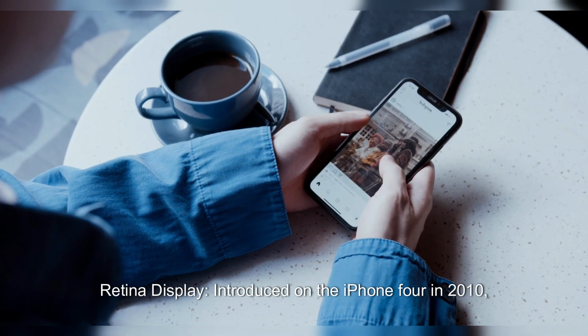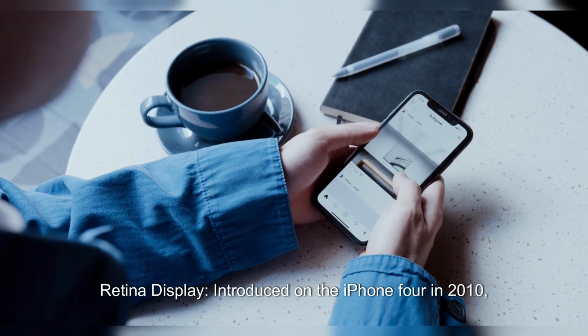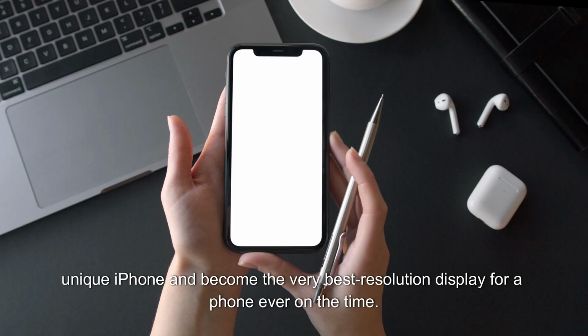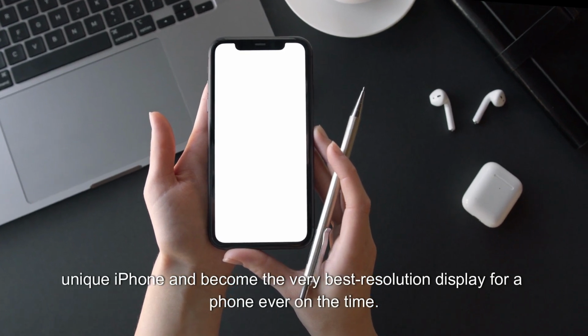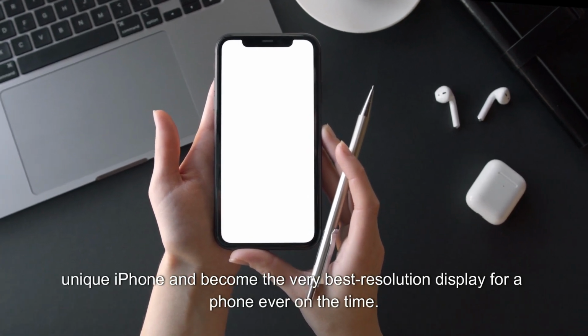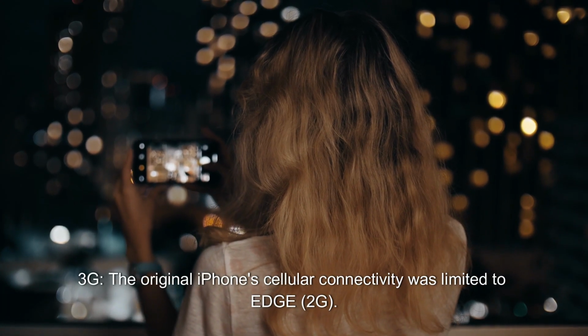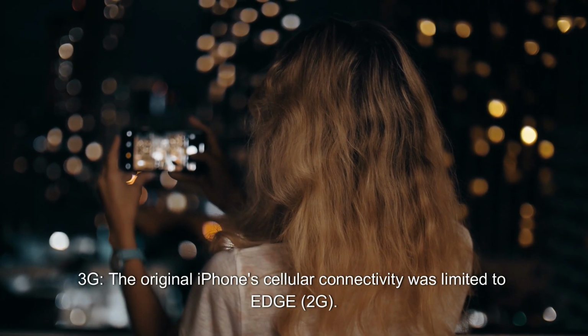Retina display, introduced on the iPhone 4 in 2010. The Retina display featured four times as many pixels as the original iPhone and was the highest resolution display for a phone ever at the time. 3G, the original iPhone's cellular connectivity was limited to EDGE, 2G.